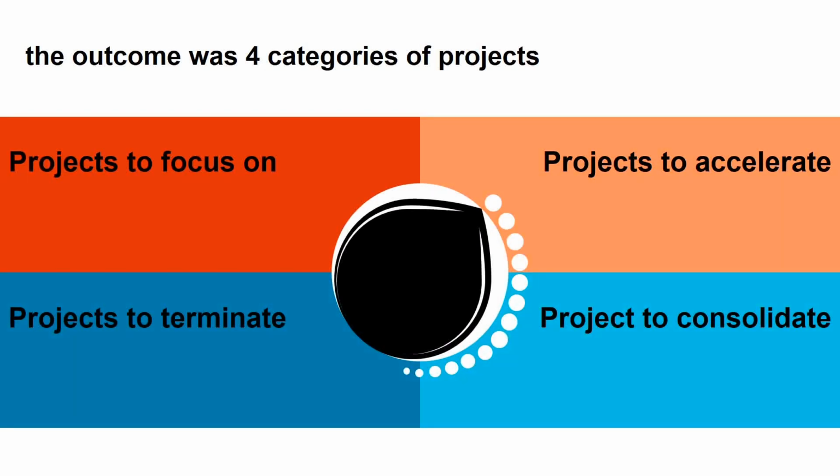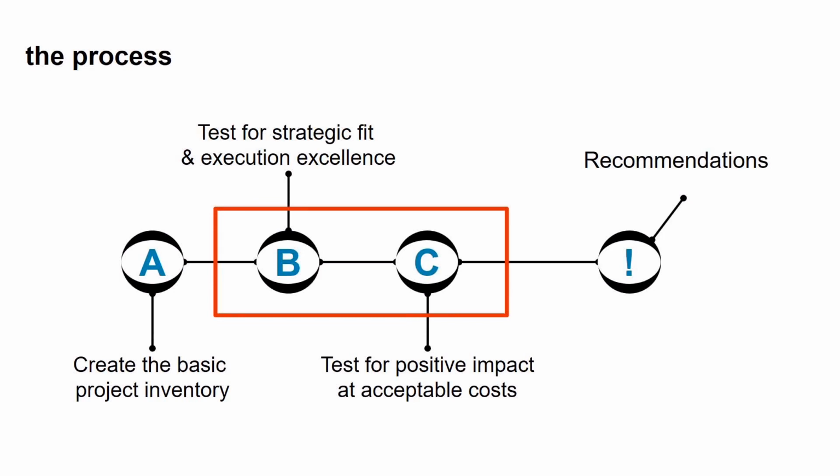You can imagine in a company of 100 countries with 100,000 employees, 5 business units, 13 global functions, you might have projects that are actually redundant or very highly connected. And the final one, which is the one that hurt the most, I didn't make many friends with that one, were projects to terminate, meaning that they didn't answer any of the 4 rules. Now, let me take you through the process of how we actually did it.